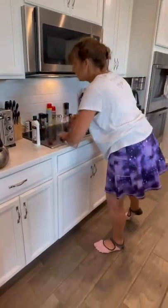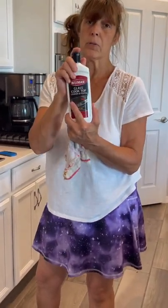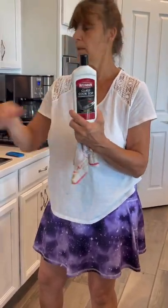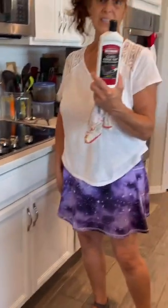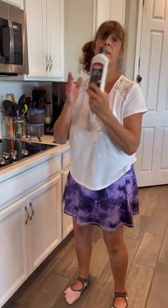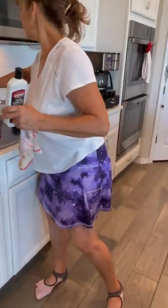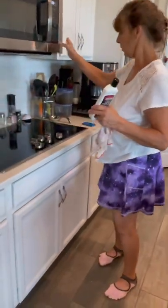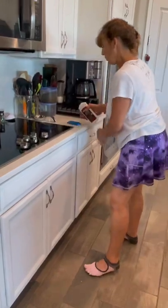Now, if I had time, and my guests aren't going to be here for a while and I still have a little bit of time left, I would use this. This is a non-abrasive cooktop cleaner. Put it on here, take a paper towel, and you would use it like you would a cleanser, and then you wipe it off, and then you shine up your stove after that. It works great. But for now, this is what it's going to be until we know what our time is.